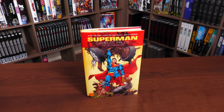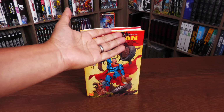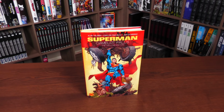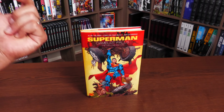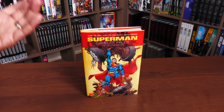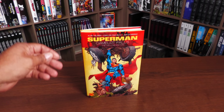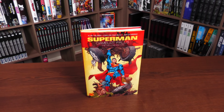Alright, so one of my most anticipated deluxe editions. It's one of my favorite Superman stories by one of my favorite writers and one of my favorite artists, gone way too soon, Carlos Pacheco. Kurt Busiek, of course, writing the story, and now available in deluxe edition. Really surprised at this era, because we had Geoff Johns and Kurt Busiek and Fabian Nicieza. It hadn't been collected in an omnibus format. Who knows, maybe one day.